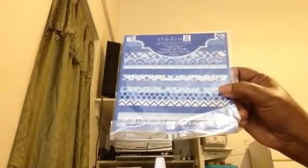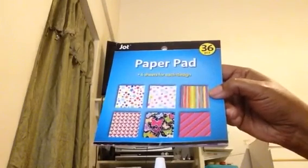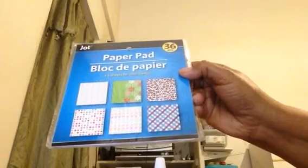I'm going kind of quickly, guys, because it's a lot. This is another one with blues for Studio G. And then we have this paper pad also with a variety of prints, butterflies and stripes and flowers. We have this one here also with plaids and flowers. Really pretty.